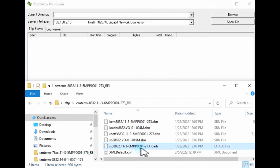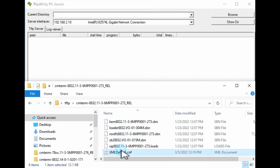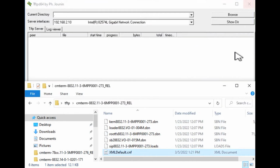Okay, we're going to take a look at the configuration we need to do with the XML file. So we just copy the .loads file name. We're going to find the 8832 phone, since that's the phone we're going to be migrating from Enterprise to 3PCC. I'm going to paste the actual file name. I actually had it from before, but we'll do this pretending that we did not have that before. Okay, now we've updated the XML file.